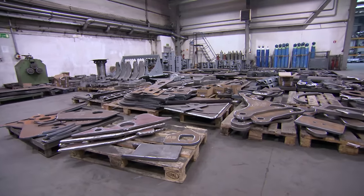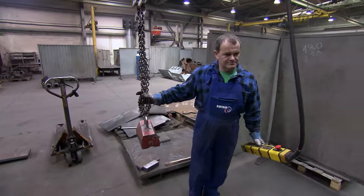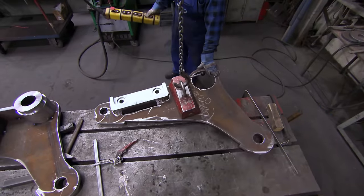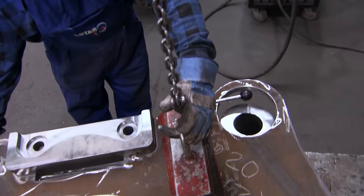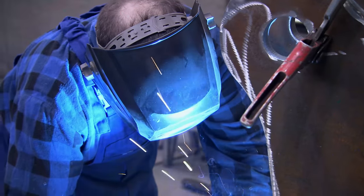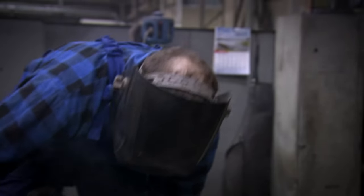The finished parts can now be assembled like a giant model dinosaur. Václav employs a powerful magnet and winch to hoist the sections for the pulverizer's lower jaw into place. Next, he temporarily fixes them together using a technique called tack welding. But to survive the immense stresses of demolishing buildings, the two halves need a tougher weld than this.